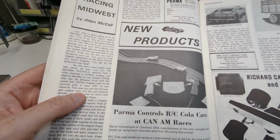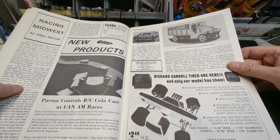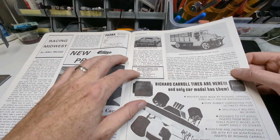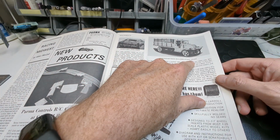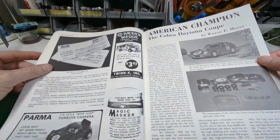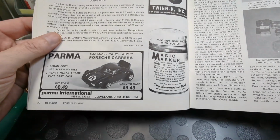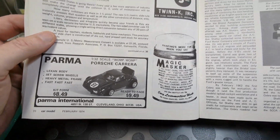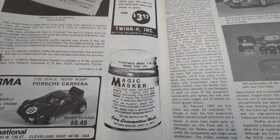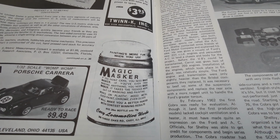Here's some more slot car racing stuff. Cool. Ooh, that's fun. New products. Removable bike rack. That's handy. Oh man, that's cool. And monogram Mack truck, Bulldog steak truck. That's being produced by Atlantis now, I think. Methinks. Let's see. Oh, instant US to metric conversion charts available. 1/32 scale Porsche Carrera. Racer's Wedge. Interesting looking truck. And Magic Masker. Painting's more fun when you use Magic Masker. That's awesome.